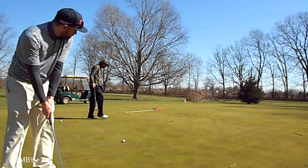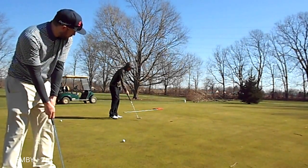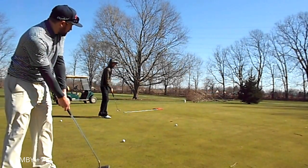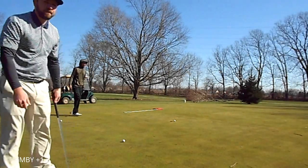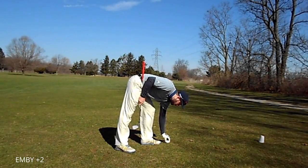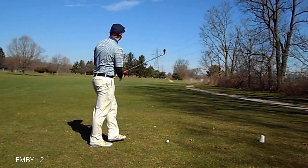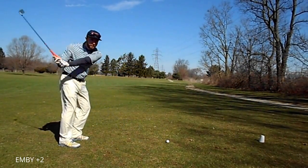And it's uphill, and it's got a little right to left in it. And I didn't realize it would curl that much at the end, but I was just a little off to the right, about an inch. So that made another 5, so I'm +2 through 5 holes.